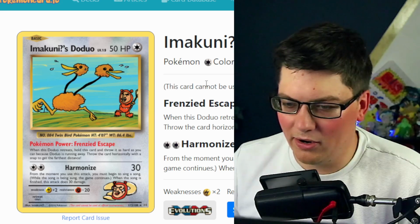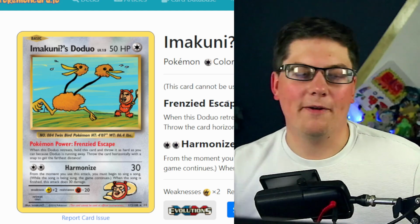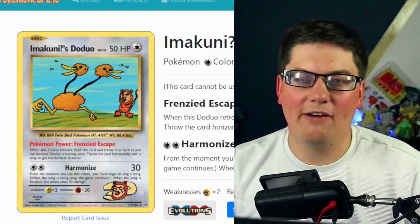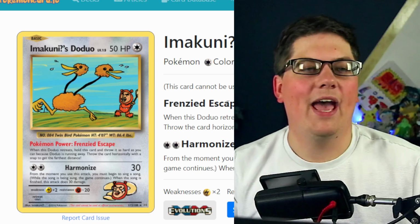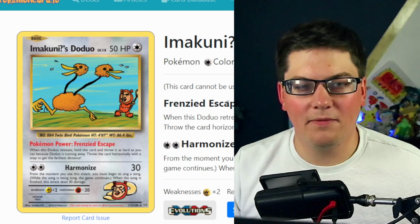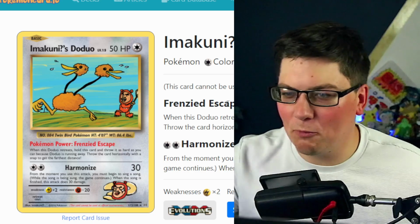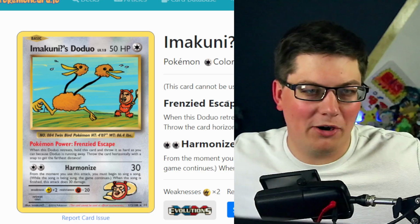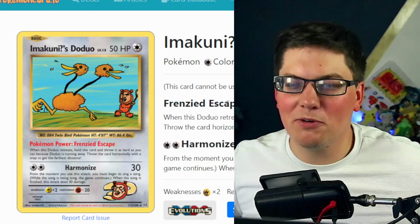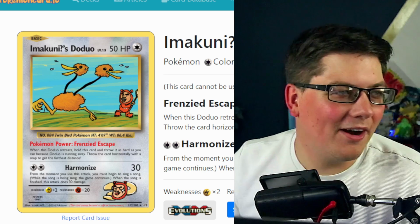And he's running in his bear costume. I will give him the benefit of the doubt for running after a Pokemon with a net. There's bug catchers that also do that. But to run after a Pokemon as fast as Doduo and to be wearing a full-size bear suit or whatever Imakuni wears, unbelievable. It makes zero sense. There's no way you're going to catch it, Imakuni. Don't even try.